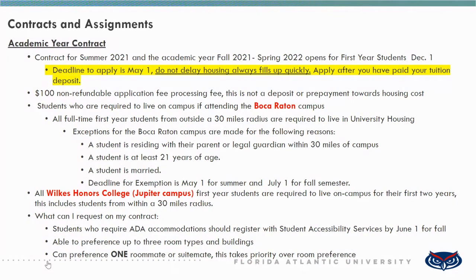So last, you can preference up to 1 roommate or suite mate. And that does take precedent or priority over the room preference. So what does that mean? What is the difference between a roommate and a suite mate? A roommate is someone with whom you share a bedroom, and your suite mate is someone you share your suite with.